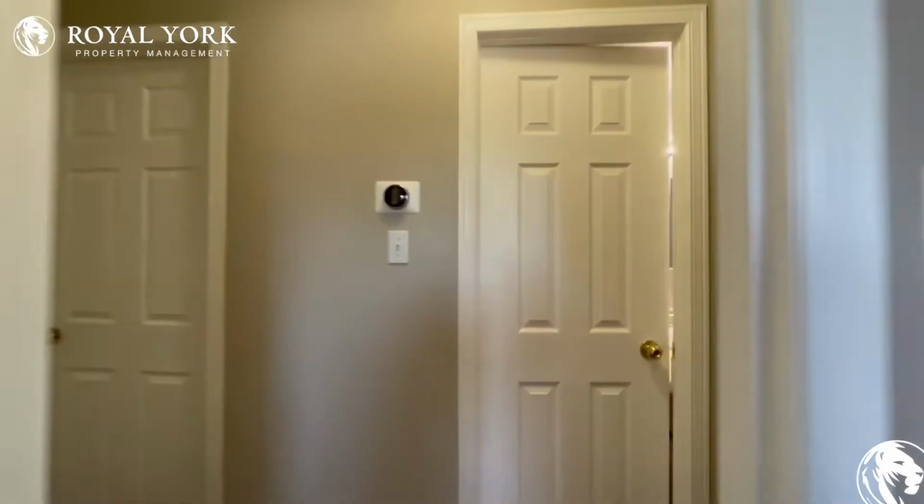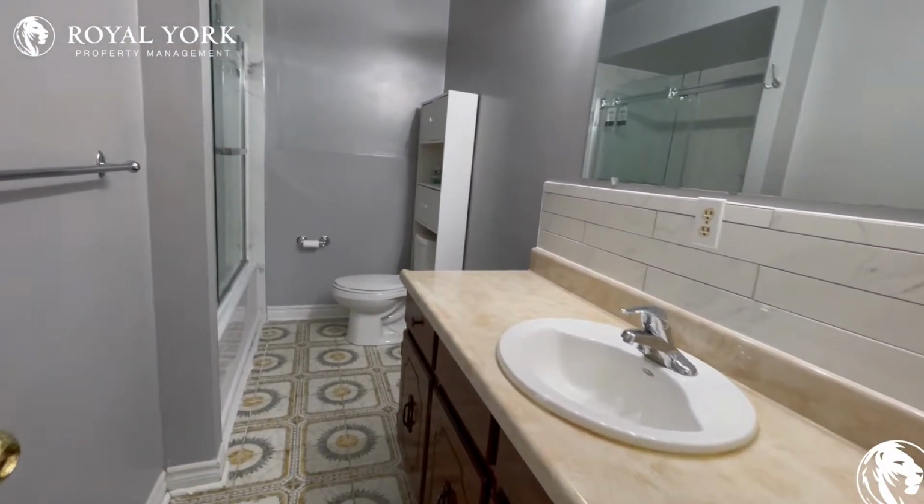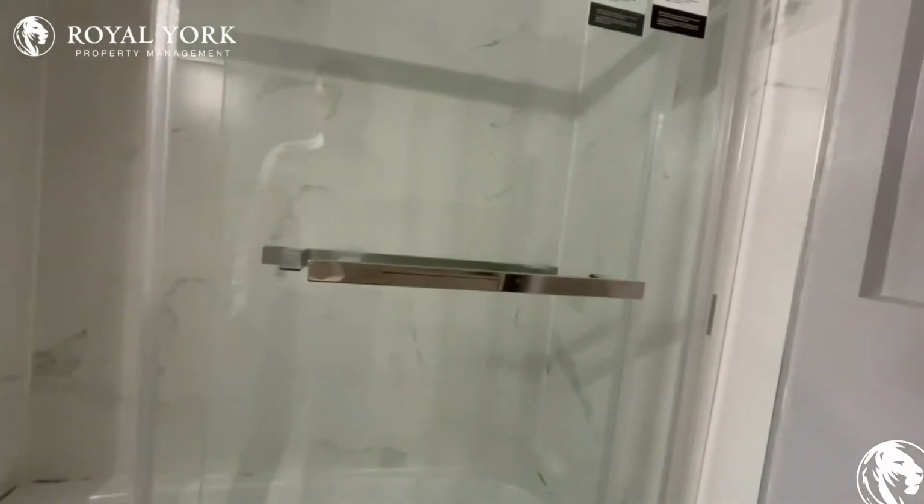Just across the bedroom, you have your common area bathroom. It's a nice three-piece bathroom with the vanity with a very large mirror in the back, as well as your bathtub with the shower head.